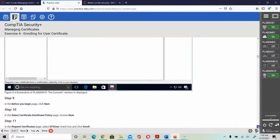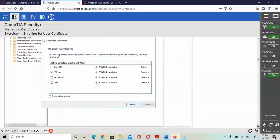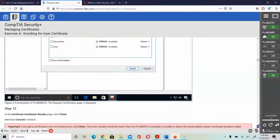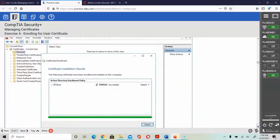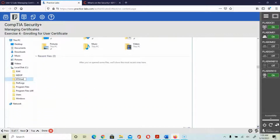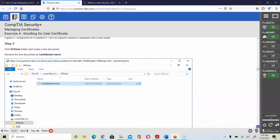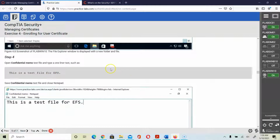Okay, so we wanted to test it with Windows 10 after we configured that with the server. And then you are going to request the certificate from EFS user and click enroll, and finish. So now, in order to really test it, we are going to see if Paul Weston can encrypt a folder. So here it's going to have you go into File Explorer, create a folder, create a text document called confidential memo, and then for the confidential memo, we just type in some text using Notepad.